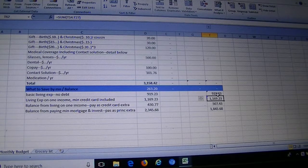And I know that what we'll pay in utilities will be lower than 1cc each. So that means this amount will go down as well. But the difference we'll just put in the saving toward our irregular expenses. So here 1,169 is our minimum, our basic 919 plus the 250 that he will pay toward his credit cards, the minimum payment. So he has $507 left out of his income that he could easily apply toward the extra.